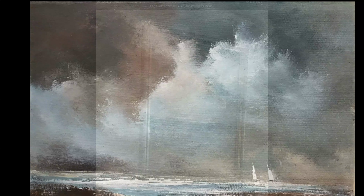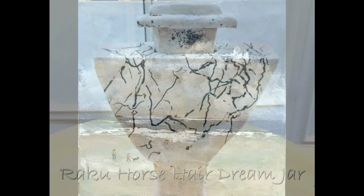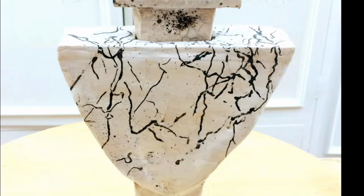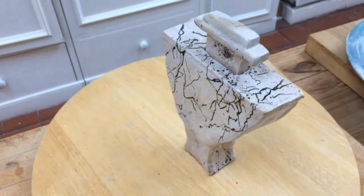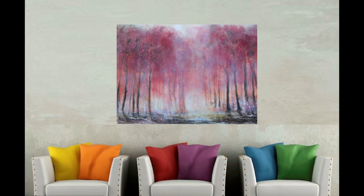So online galleries don't just sell paintings, they sell all kinds of things. They sell pottery, they sell collages, all kinds of things. So it doesn't always have to be paintings. You could be selling pottery, you could be selling all sorts of things. And I'll put some pictures of the other items that I sell, other than actual paintings. You'll see some different items that I've sold.